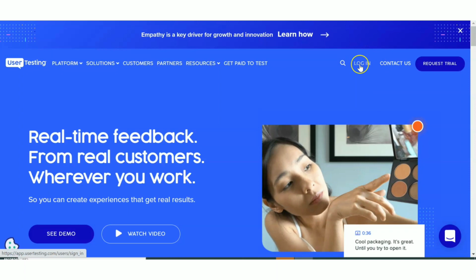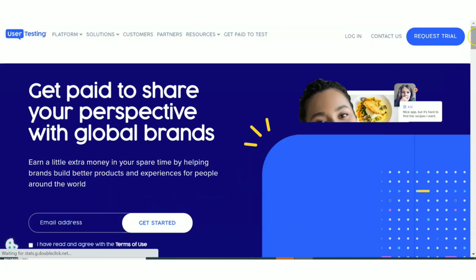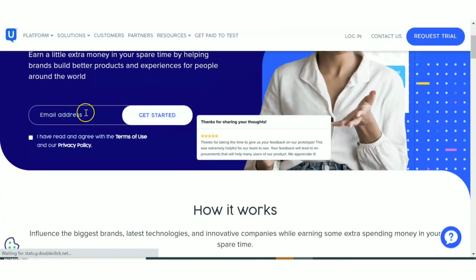First, you have to click on this login icon. Just click on it. Now it is getting redirected. You can see there is a login, there is sign up, there is get paid to test. So you will be getting a payment to test the website. That is the meaning. Now click on it. You can see a field like this. You have to give your mail ID here. Just click on this checkbox and get started.